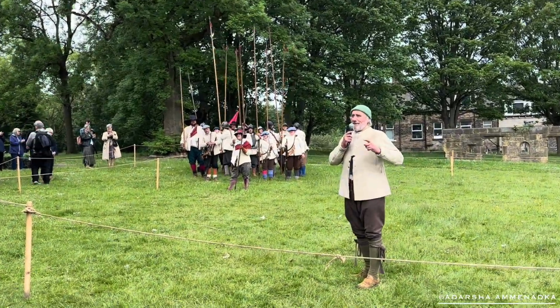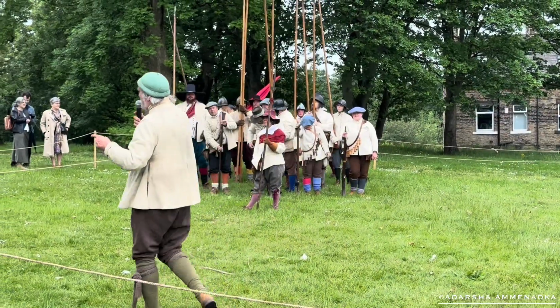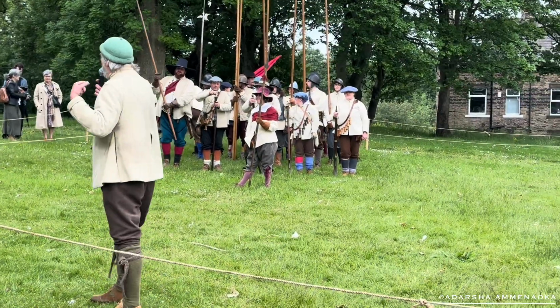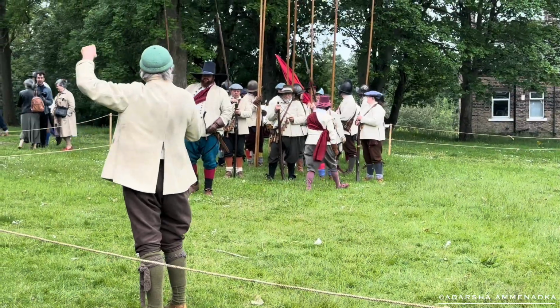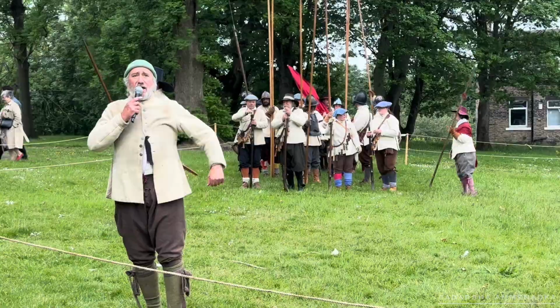Okay, your turn now. Any adults want to play with the pikes? You can come into the arena. Some of the guys will stay behind and do that with you. Any of the children can do kids' pike drill down on the campsite, in the cannon area. Okay, over to you.